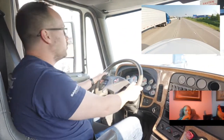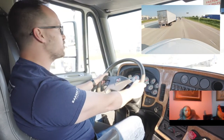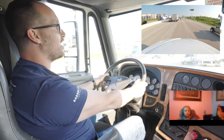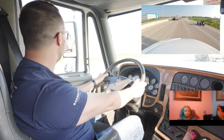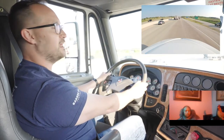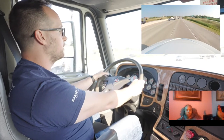You don't want to do this too slow, but not too fast either. Gradually pace in and keep checking your mirrors and looking ahead. Now, once I'm in my lane and I'm driving, turn off my signal, and I'm going to signal to the right lane. I'm going to check for traffic, check my mirrors. It looks clear to me. Now I'm getting in my lane.